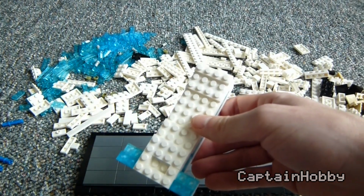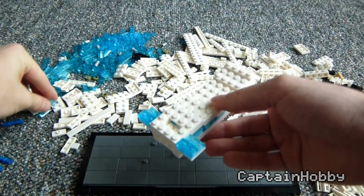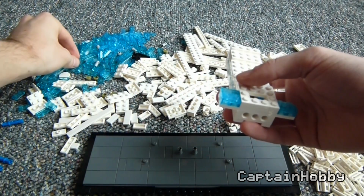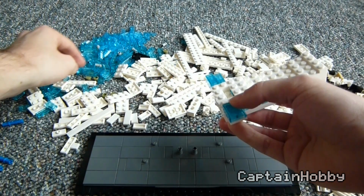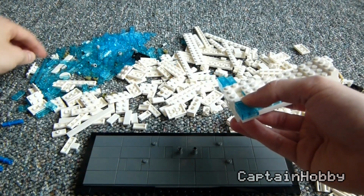Most of the medium-sized sets reach a happy medium of being both nice looking and fun to build. I remember the United States headquarters was one such set. Some of the others, like the Brandenburg Gate, Arc de Triomphe, stuff like that. Those are all pretty nice sets.